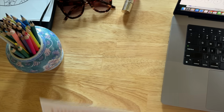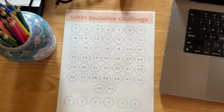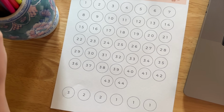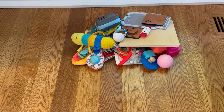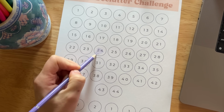And I realized that if I took the 30-day challenge and I reworked it, I could get to 1,000 items. And the way I did this was with 50 buckets, essentially. So there were 44 buckets, each bucket following a sequence that increased by 1, like 1 and then 2 and then 3. That would give me 990 items. Then I added 6 more buckets to make 50 buckets altogether, making it 1,000 items. And I got to decluttering. Every time I decluttered a space, I counted up what I had decluttered in that space, or I categorized it into items, and then I filled in the corresponding circle.